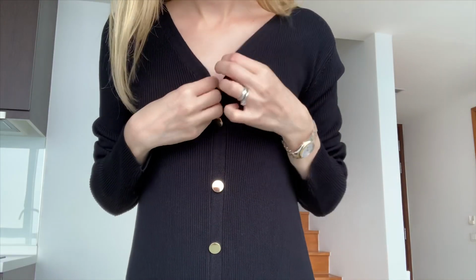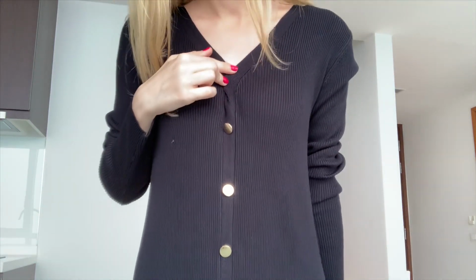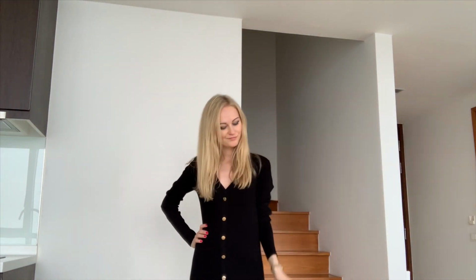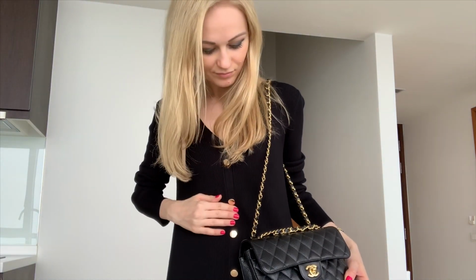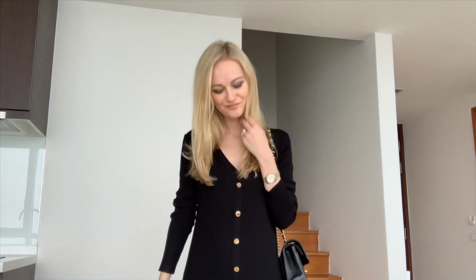And the next dress is also from Zara and I wish there was a button here. I find this one a little bit too deep, but I like it so much, so I'm willing to bring it to my seamstress and ask her to fix it. It's not gonna cost much, but yeah, it's a cute dress. I like to wear it with my small flap and I really love these gold buttons.